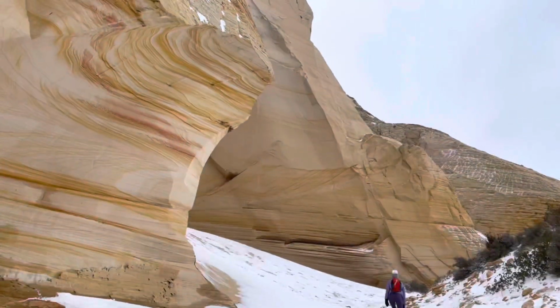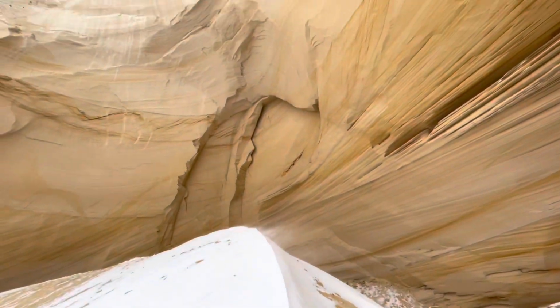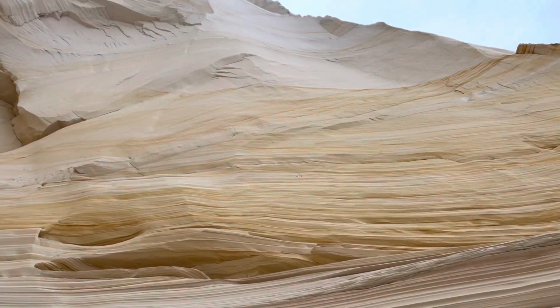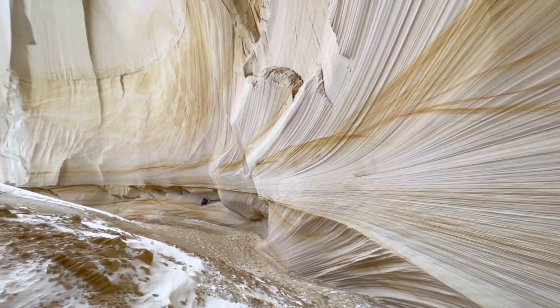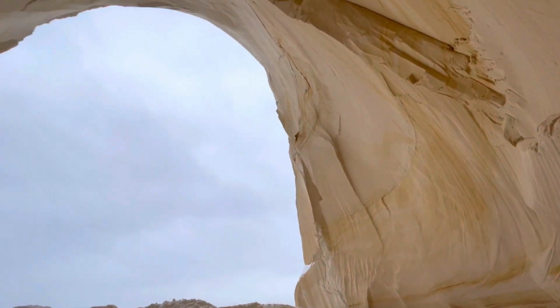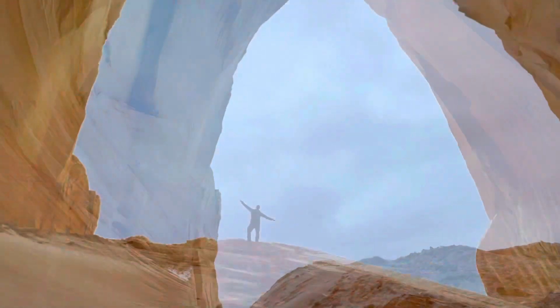From where we parked, it was only a 10-minute hike up a trail and around the corner to Cutler Cove, or the Chamber, or whatever the many names you want to call it. The texture of the sandstone walls were mesmerizing, and the best part about coming in the winter is having the place mainly to yourself.